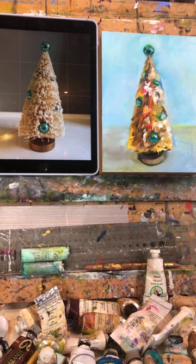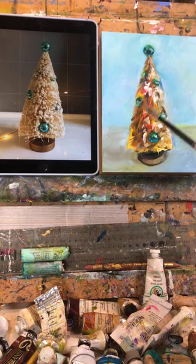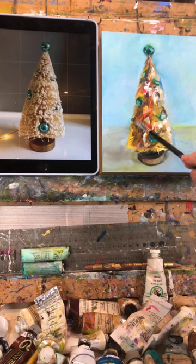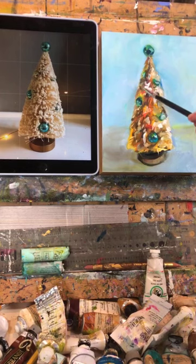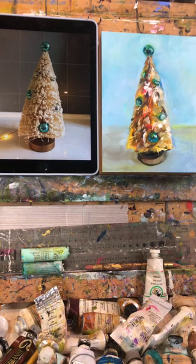Is it looking like a bottle brush tree? Is that right? Is that what it's called? I just need to do a little bit of, so little colors on top make it look kind of, I don't know what, something.